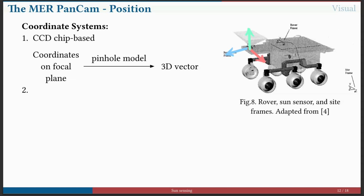When we have the Sun centroid, with a simple pinhole model, we can calculate the 3D vector from our sensor to the Sun. We can use this model because the size of the Sun in the picture is small enough for simple transformation and can be seen as a point.